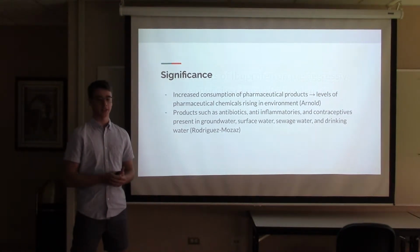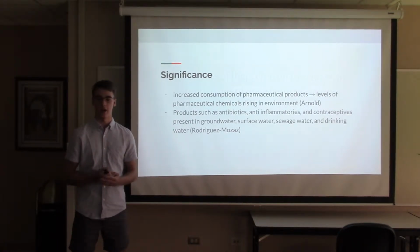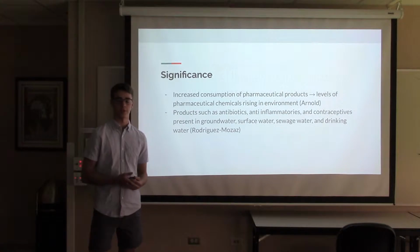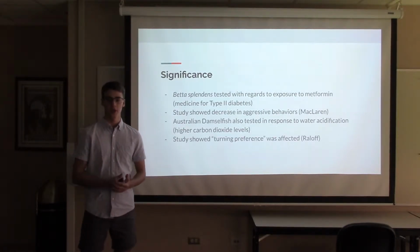In the recent past, there has been an increase in the consumption of pharmaceutical products by humans, and that in turn has led to increased levels of pharmaceutical chemicals in the environment, according to Arnold. Products such as anti-inflammatories, painkillers, and contraceptives are all found in groundwater, drinking water, surface water, and sewage water.